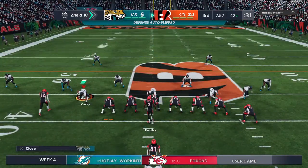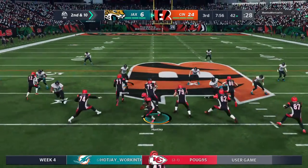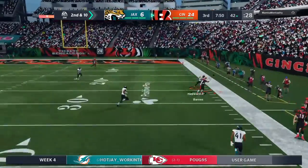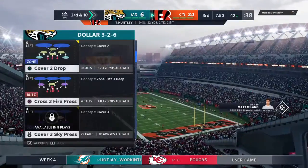Ball on the 42 as they come up 2nd and 10. Off the play fake. Huntley. He'll buy some time right. Now he'll let it go deep right side. And that's going to be too high. Out of bounds and incomplete.